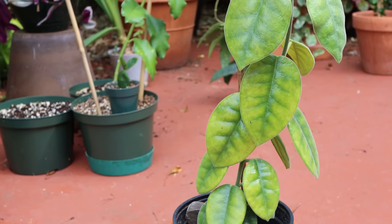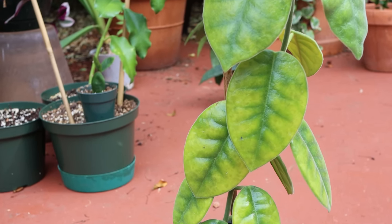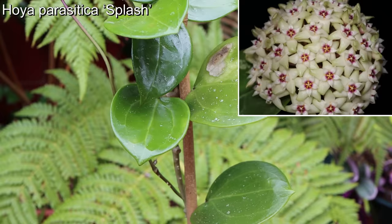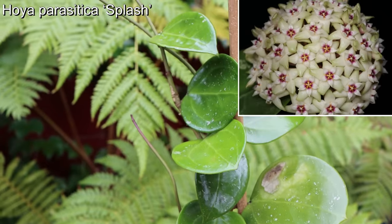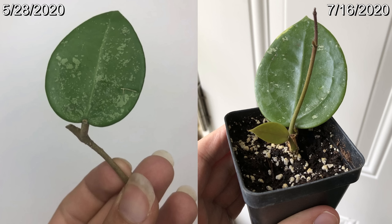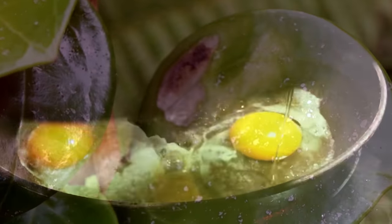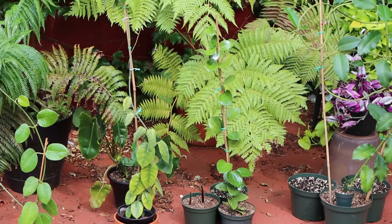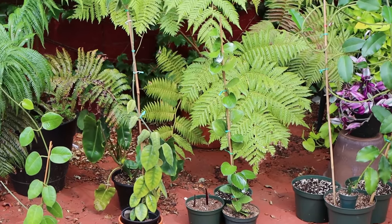See, look at these terribly chlorotic, beetle-looking, fuzzy, shiny leaves. This is Hoya parasitica splash. I've had this for about 1 year. I started it as a single leaf. Burn! See, this is how I figure out the amount of light and heat I can give a plant for optimal growth. Welcome to the family! I've actually had this plant for over a year. I'm just trying to dodge accountability.